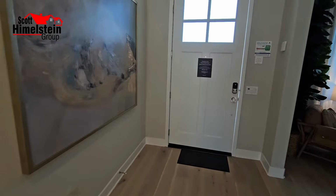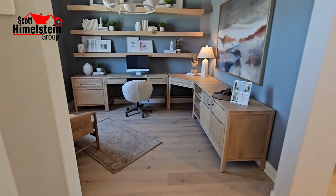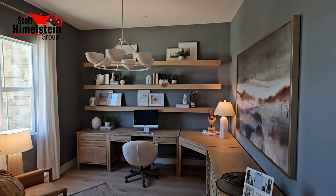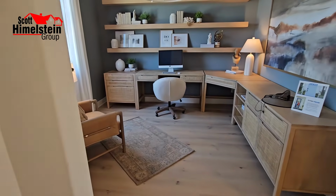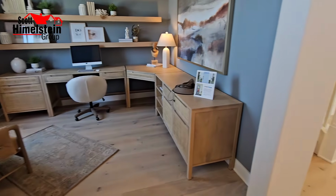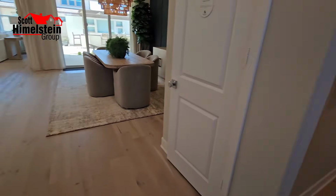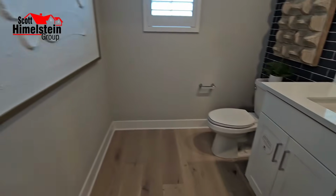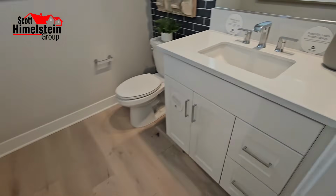All right, so let's start from the very beginning here, so I can give you all the details on this one. Right when you come in, you have this large flex room right here. So perfect if you want to have it as an office. Maybe you want a little mini yoga room, an area for the kids to play in, whatever you want. It's a perfect fit. And then before we get to the main area, I want to tuck in behind here. This is your half bathroom, right?